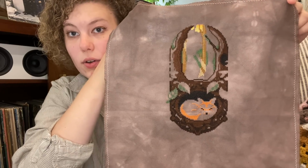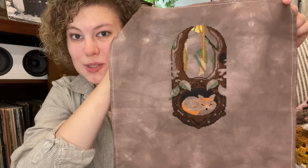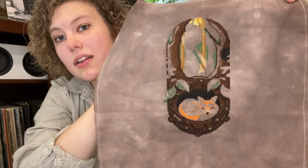All right, second to last WIP is the Sleeping Fox by Needle Lot Designs. This is another linen dyed by me, which I don't actually dye my fabric that often. It just seems like all of those projects are showing up in today's lineup. But this is Sleeping Fox, and I didn't do a whole lot on this, maybe 500 stitches. I put in the fox, I think, since the last time we talked.